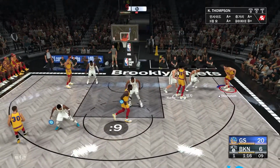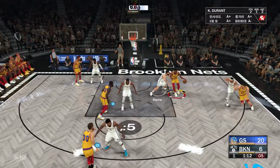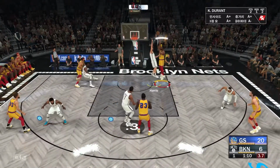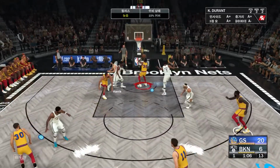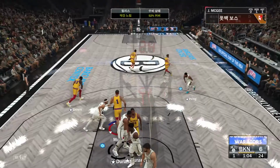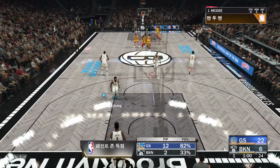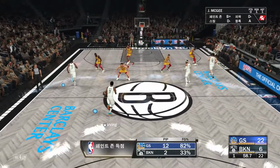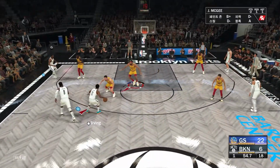Right side Durant. Thompson the bounce pass. 6 on the shot clock. A second chance effort. Here's Durant. Persistence pays off as they finally hit a shot. Again and again, they're dissecting the defense and creating those high percentage looks from inside.